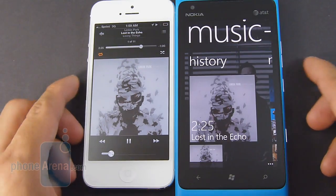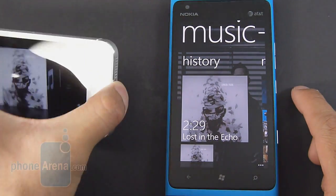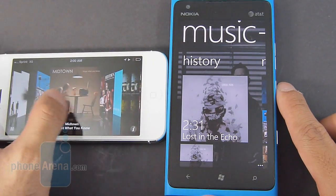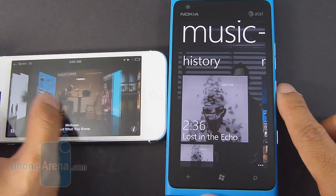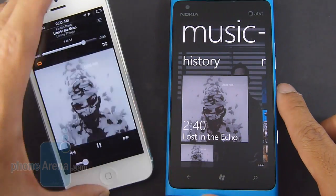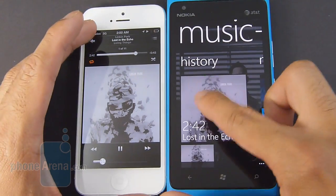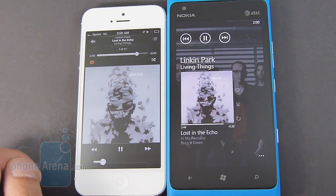There's a lot to like with their respective music players. They're very polished. With the iPhone 5, the cool thing about it is, of course, cover flow mode, which gives us a look at all the albums that we have stored on the device, and you can browse through them like so. And with the Nokia Lumia 900 and Zune experience, you get a pretty much compelling experience too. It has a nice presentation with it. And as far as their audio quality, their speakers, they're actually the same. A very strong volume output with barely any distortion.